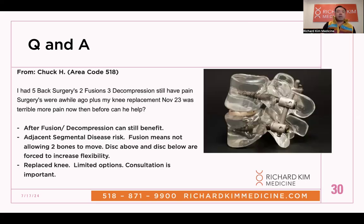Chuck H. from area code 518 said, I've had 5 back surgeries, 2 fusions, 3 decompressions, still have pain. Surgeries were a while ago, plus my knee replacement on November 23rd was terrible. More pain now than before. Can he help? So 2 different questions there.